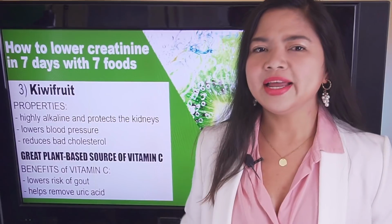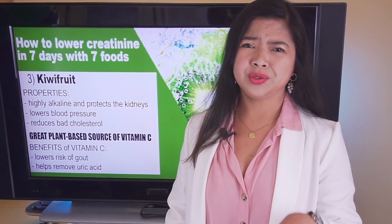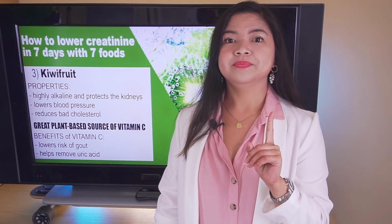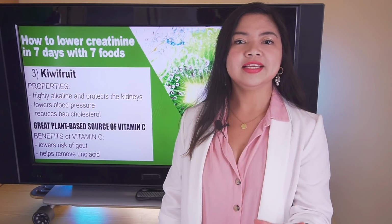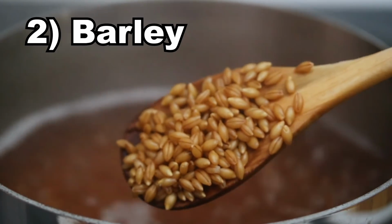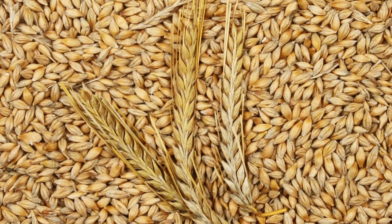Now guys, anemia is a very serious and very common complication of CKD. It can damage the kidneys, it can damage your quality of life, and it can make you feel tired all the time. There is one food that will be your best ally in fighting this dangerous complication of CKD. Number 2, barley. Many whole grains are rich in iron, and barley is one of the grains with the greatest health benefits, best flavor and versatility.